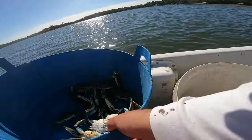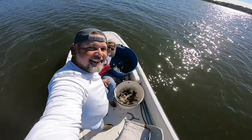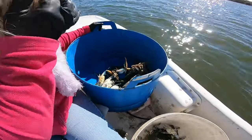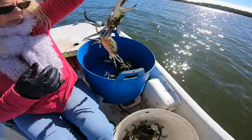17. Whew. I want to get a little look at these guys. Look at here, guys. That's what I'm talking about right here. Some nice crabbing right here along the coast of South Carolina right now. 17. Let's go on through them, Steph.